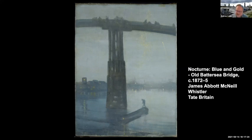Oh, that's a technical question. That's a bit beyond me. But what I have got is a quote from what Whistler said at the trial, which was, "I did not intend to paint a portrait of the bridge, but only a painting of a moonlight scene. My whole scheme was only to bring about a certain harmony of colour." So that's why he called them nocturnes. He was interested in evoking the mood, the colour, and the light, rather than a realistic depiction. Right. Thank you for that.